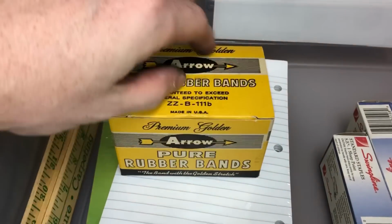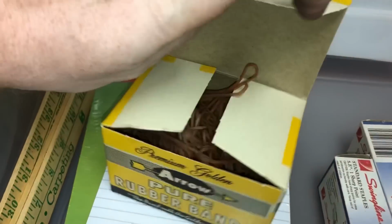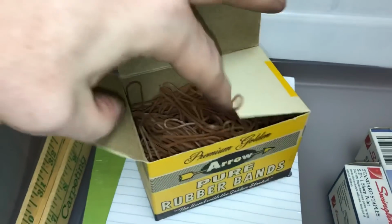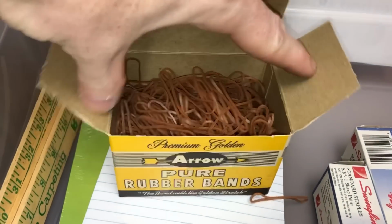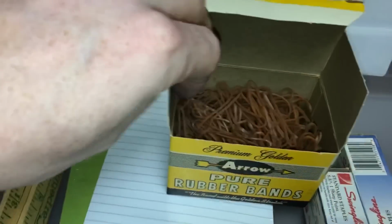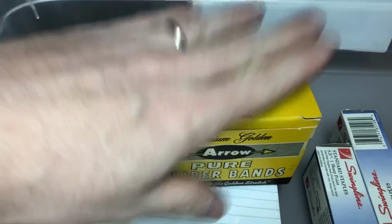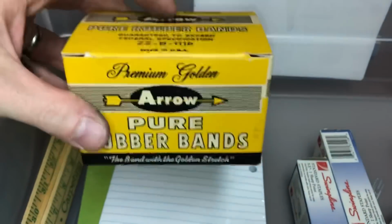This is really cool. I love the old stationery, but I could actually just use this for myself. I could use a whole big bunch of rubber bands. I like to roll posters up in them and stuff like that. So if nothing else, I'll just use it for that. I always say look for business supplies when you're out at these sales.